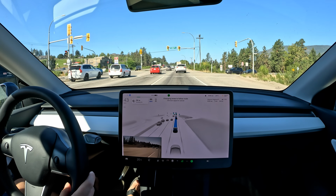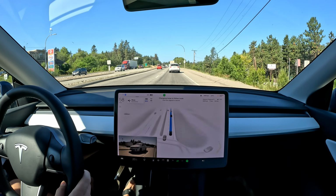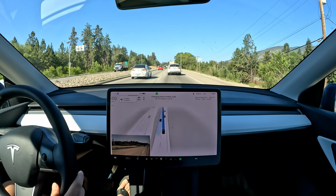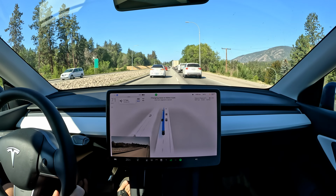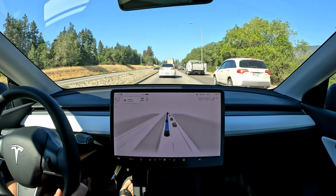Oh wow, this is really not working out. Okay, I'm gonna push the accelerator here. It did have to change the lane, like change to turn over there, but it didn't even get the chance with this brutal traffic. If you are in Kelowna, you should go out and test.